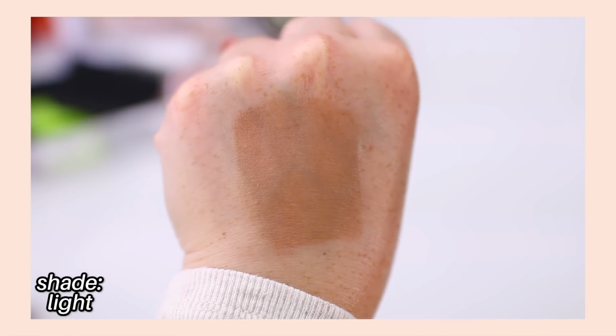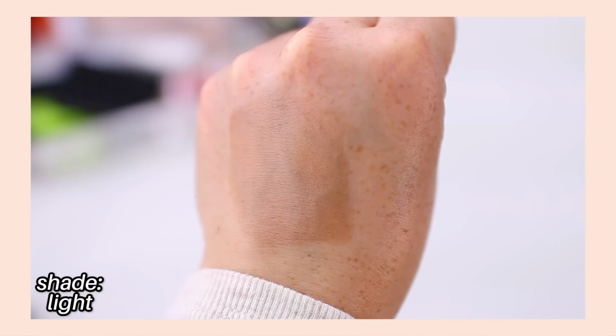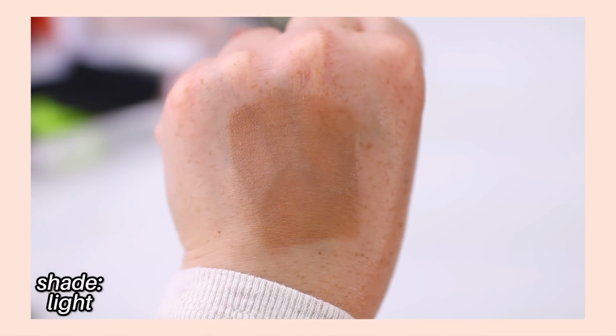It looks patchy. That has never been an issue for me. It's always looked incredibly smooth, and it does dry down fast, but not extremely fast. Like I have time to blend it out. I'm wearing it today. It just blends in perfectly, in my opinion. It looks so good on the skin.